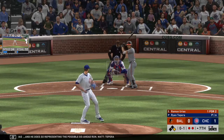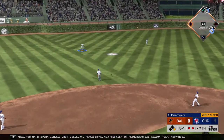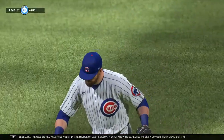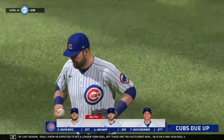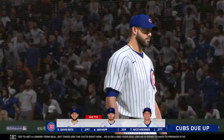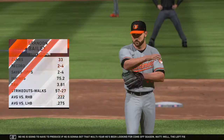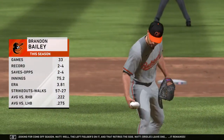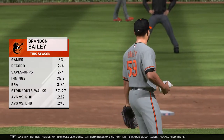Tepera, once a Toronto Blue Jay, who was signed as a free agent in the middle of last season. Well, the left fielder's on it, and that retires the side. Orioles lead one. It remains 1-0. Brandon Bailey gets the call from the pen to take over on the mound and start the home 7th. Number 59, Brandon Bailey.